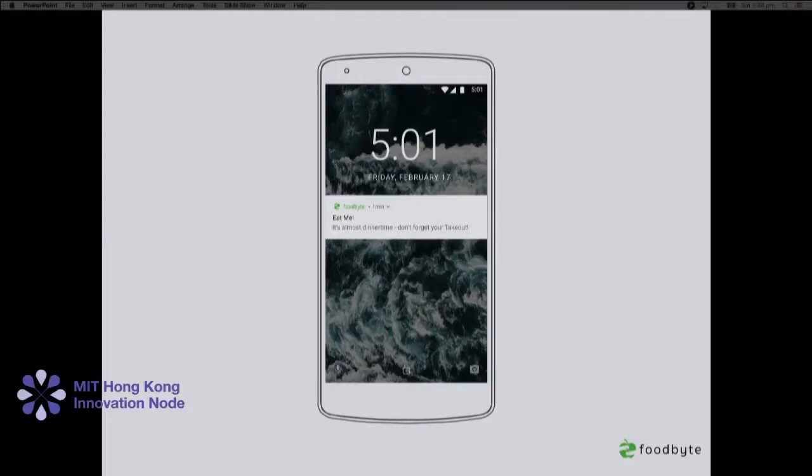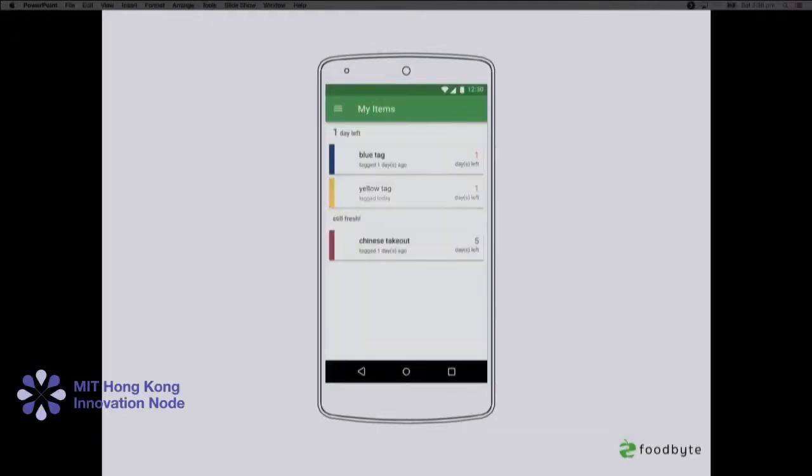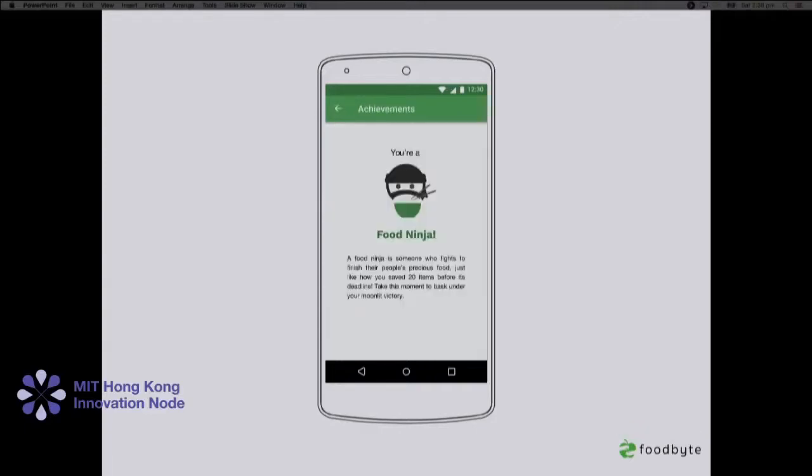Now, when I do eat it, I simply take it off of the salad and put it back in the dock. And the application knows immediately that it's been consumed. Now, beyond just tracking individual food items, we also track the food consumption of the individual. We provide notifications to let them know how they've been doing on a month-to-month basis. And in this example, after saving 20 items, I received a Food Ninja badge to encourage me to continue.